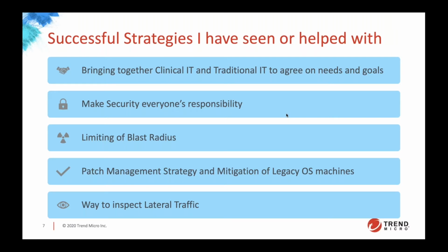And one of the big pieces, especially in larger organizations, is that the traditional IT and GIS and the clinical IT teams sometimes do not have the same goals, and don't always work together really well. And so I would say finding ways to find that common ground and understand that you're both out there to create the best outcomes for the patients, to create that business process and those things that need to happen. But sometimes how you want to go about it and get things done don't always align.